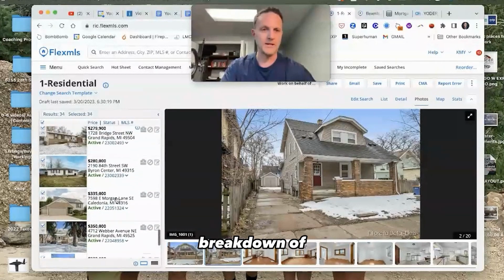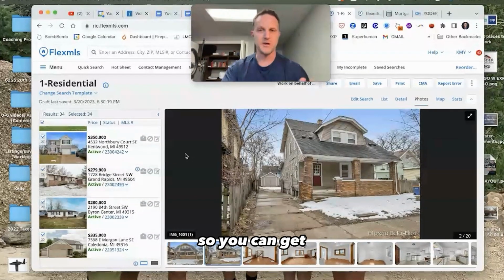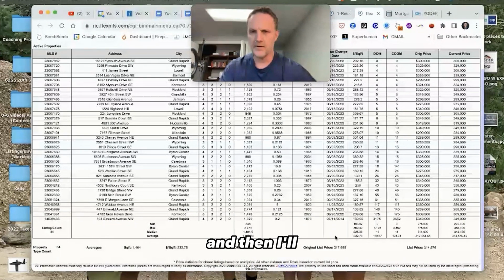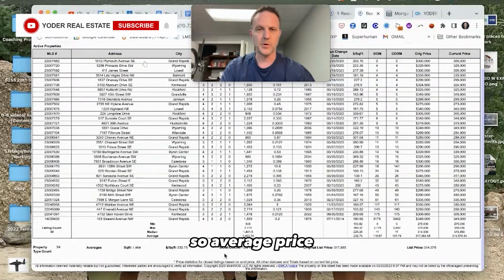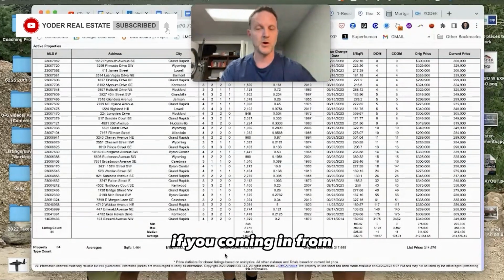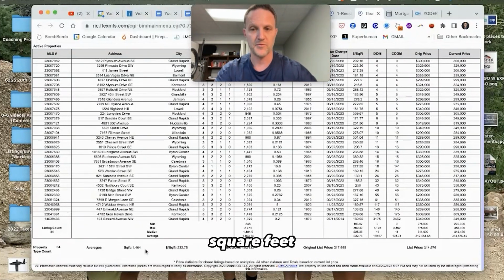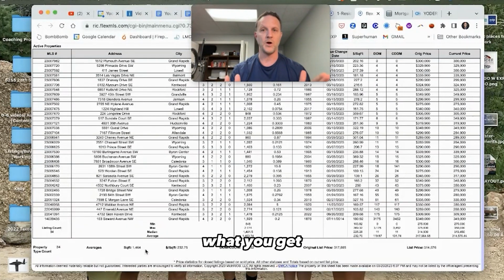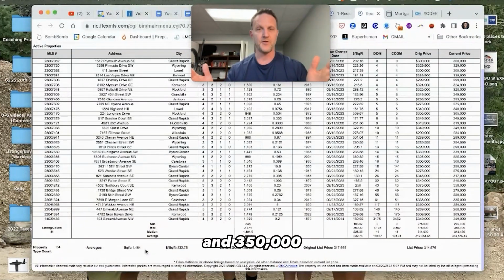I wanted to give you the breakdown of some differences between the neighborhoods, what you can get for $350,000. So you can get quite a bit of property. Let's look at the average square footage here real quick, and then I'll leave you with that. So show me that. Yeah, here you go. So average price per square foot, $232 a square. If you're coming in from another area, it's an interesting number to note for you. Average square footage above grade is about 1,500 square feet. And with that average price settling at around $318,000. So now you know what you get for a typical home between $275,000 and $350,000 in Grand Rapids.